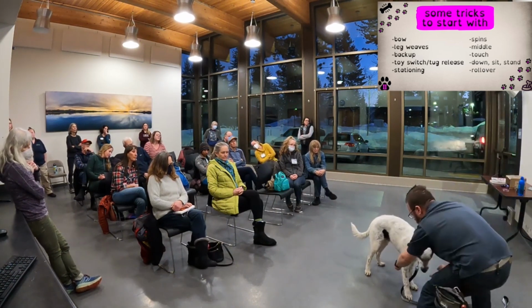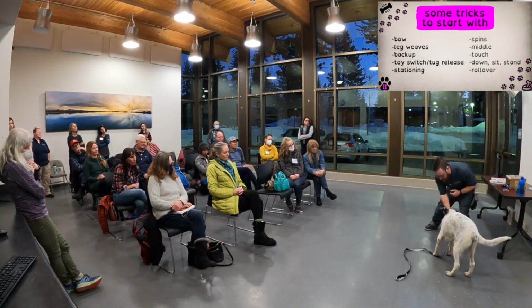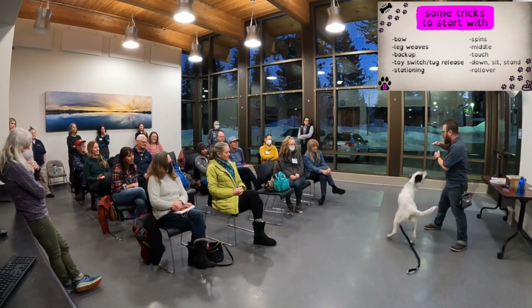Boom. So you can hopefully see if we can do it more sideways. So push into him, boom. You see how his leg, it's not a full bow, but it's the start of it. We've got to work in a staircase.